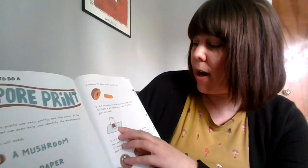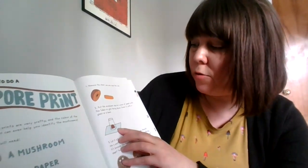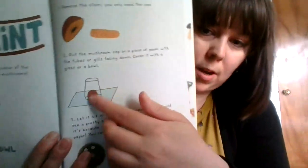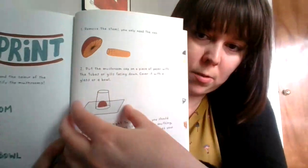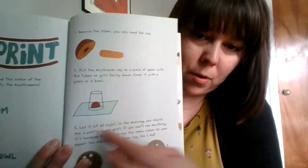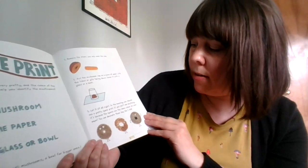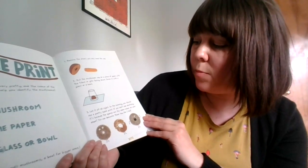Put the mushroom cap on a piece of paper with the tubes or gills facing down. Cover it with a glass or a bowl. So you're covering the cap of the mushroom with a glass on a piece of paper. Let it sit all night. In the morning, you should see a pretty spore print.